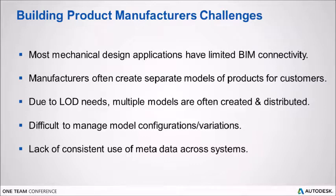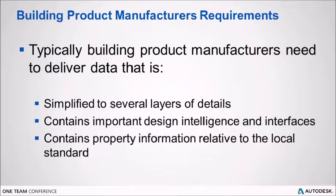So what we find is that most mechanical design applications and design models are far too big, far too complex for architects to deal with. And that really, as you can see there, is a list of typical challenges that manufacturers have. Things like the level of detail, what information's embedded in those design files and such like, and how we communicate that. Now that's all great, but we can break that down into probably three typical areas, if you like.